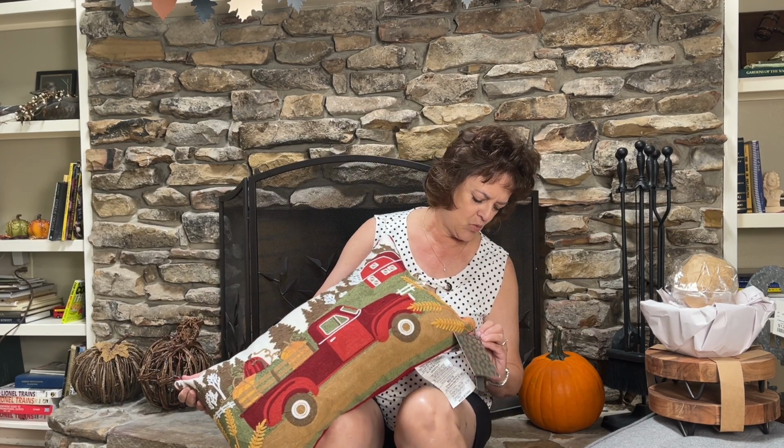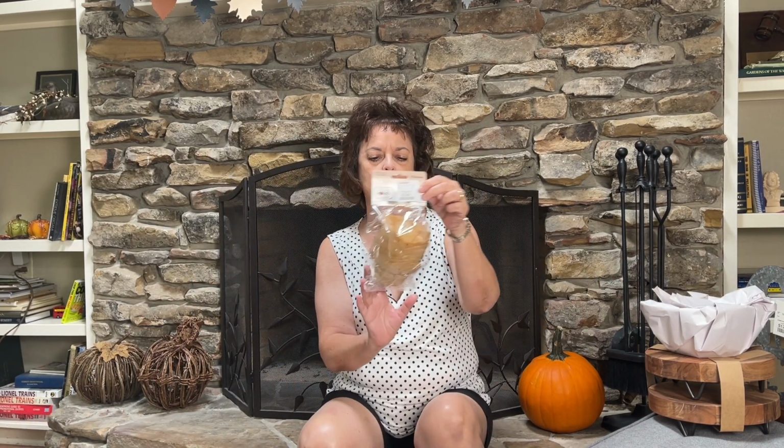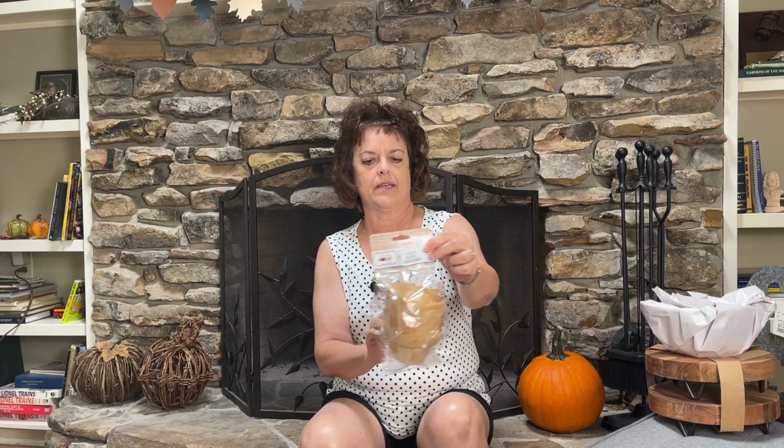Got this pillow, really beautiful. How much was this? This was $20. Really cute. Check that out. Probably put that on our couch. And got paper cups. I'll be making some muffins soon. Oh, this was $4.